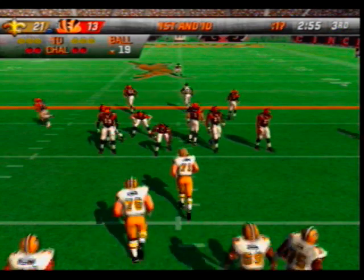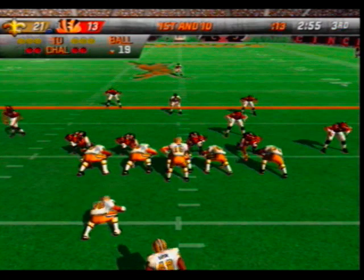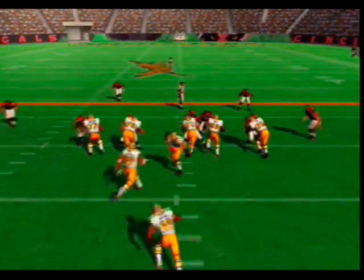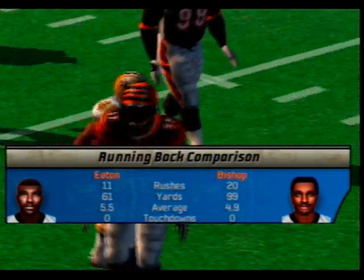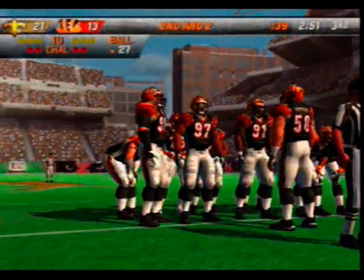Ball on their own 19. First and 10. The Bengals with a four-man front. Off to the tailback. Dorsey comes up to make the play at the 27-yard line. The defense just seems to be out of position every time they give him the ball.